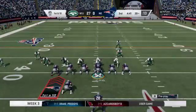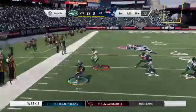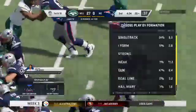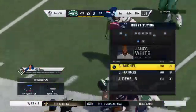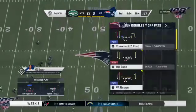1st and 10. 72. Brady gives this to White. Back-to-back nice gains. That one for 14 yards and another first. First downs have not come easy, and neither have runs like this throughout this game. Absolutely not. He finally felt like, whoa, a sigh of relief. We got something going in the running game.